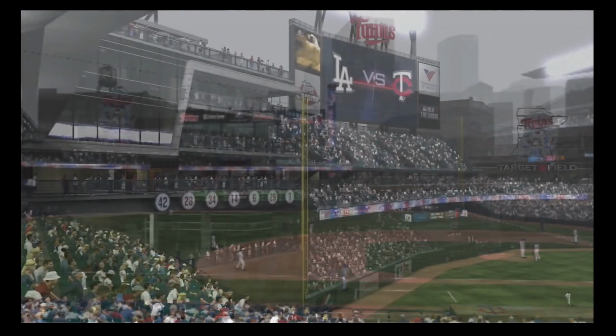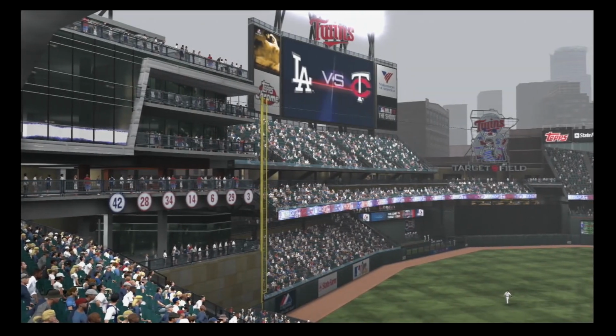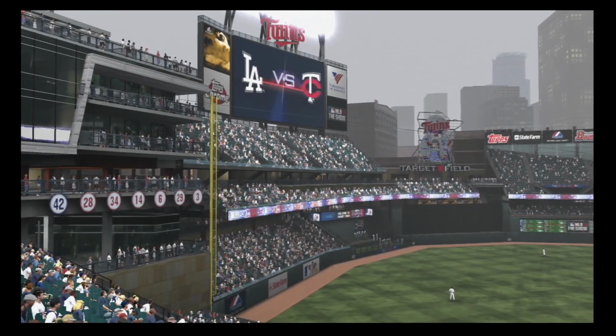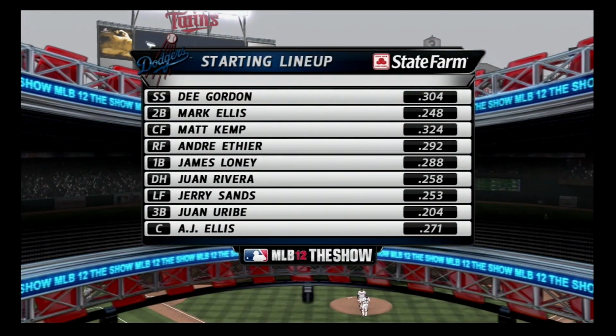Today, Interleague Baseball on tap, as it'll be the Los Angeles Dodgers taking on the Minnesota Twins. And a welcome inside the broadcast booth, everybody. Matt Vasgersian here to take you through this one. We'll hear from my colleagues Dave Campbell and Eric Karros momentarily. But first, let's take a look at our starting lineup here.